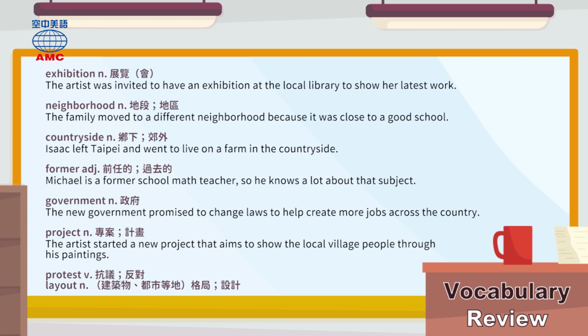And the article says, later, the government wanted to knock it down, but locals protested and stopped this. Yes, the government wanted to knock it down. The government, that's a noun, is the organization that runs a country. So the Taiwanese government is the people and groups that run Taiwan's hospitals, schools, and make Taiwan's laws. The leader of the government is the president. So right now, the leader of the government, the president, is Tsai Ing-wen.